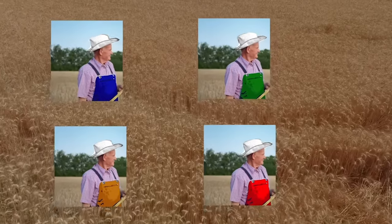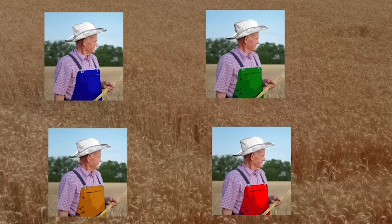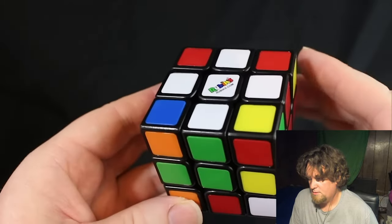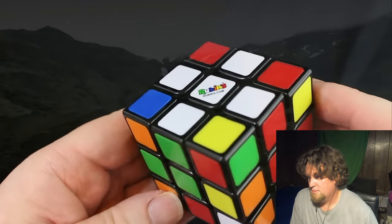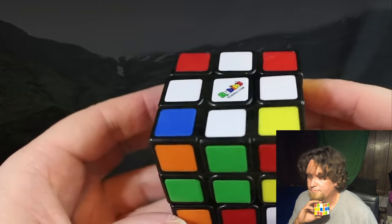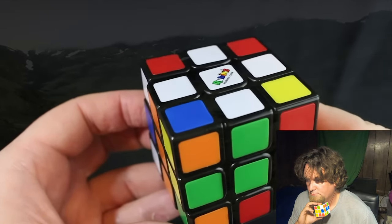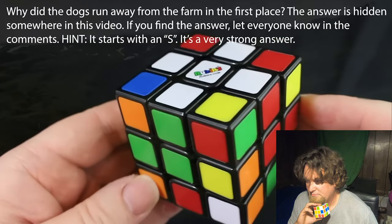Here are the farmers that have lost their dogs. On the cube, the farmers look like this. Imagine that this cube is a hill, and on top of this hill there are four farmers, and they've got dogs, and one day the dogs wandered down the hill and got lost. So it's our job to find those dogs and return them.